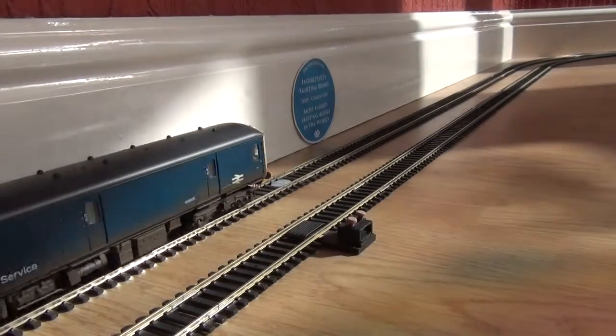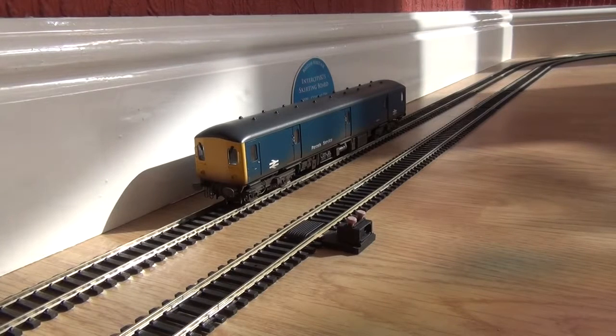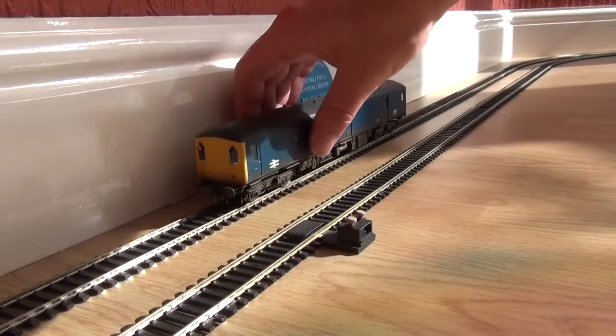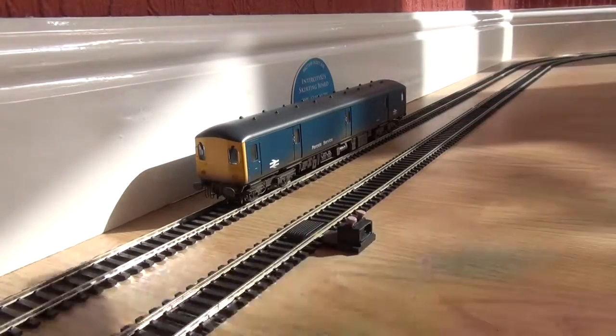Okay, slow, slow, slow, slow, slow, and stop. Yes, apologies for the background noise of Flymow lawnmowers and trimmers and stuff, but it is really hot, so everyone's out in the garden. Okay, so what do we think? Well, so far, I'm really impressed, folks. This model is just absolutely gorgeous. It's just quality. So nice, it's so, so nice.